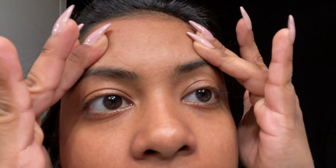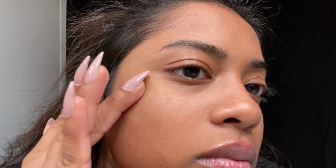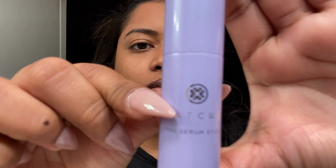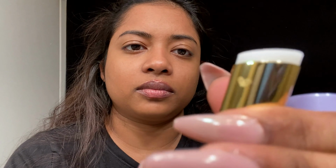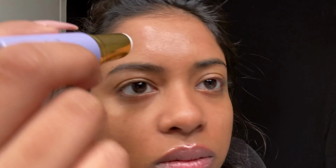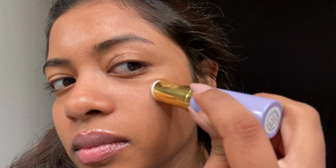So it's been a couple of hours since I initially put my skincare on, and as you can tell, my skin, especially on my forehead, it's looking tight and it feels dry. So I'm gonna try this serum stick by Tatcha. Let's see how it feels. As soon as I place it on the skin, it just literally melts onto the skin and easily spreads all over. It feels smoother than butter.